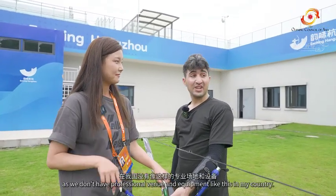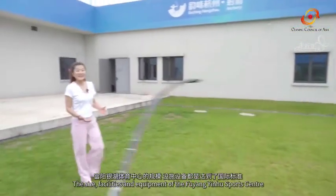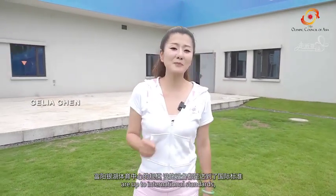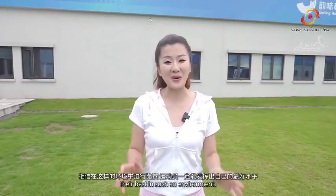It was very nice, and it was my first experience of archery, as we don't have professional venues and equipment like this in my country. You are so good. Thank you. The size, facilities and equipment of the Fuyang Info Sports Center are up to international standard, and I believe that athletes will perform their best in such an environment.